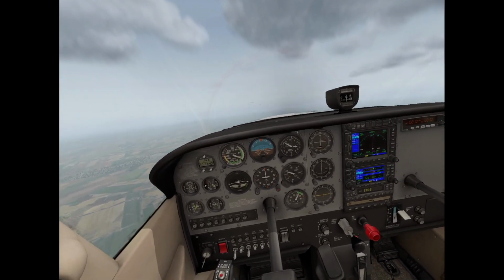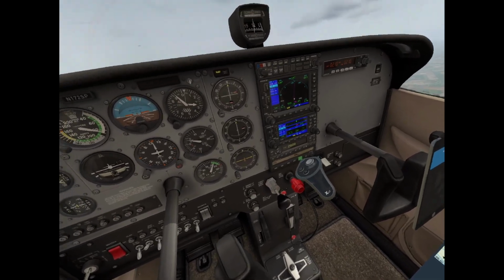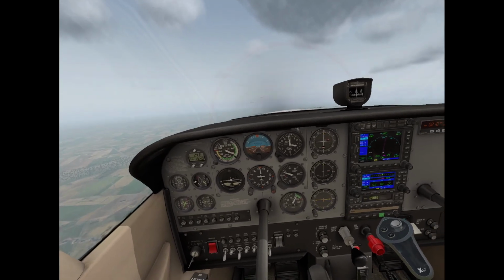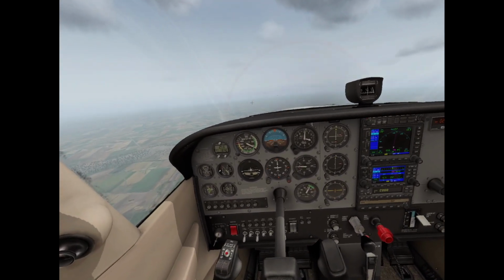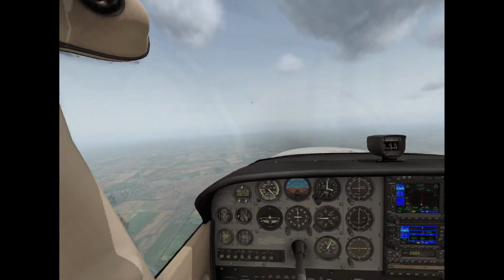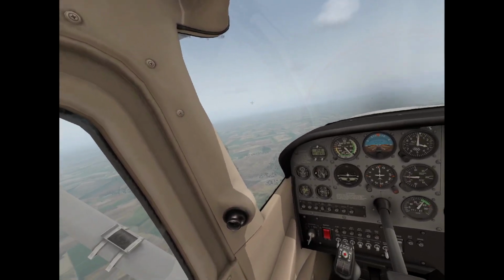Still climbing. Oh, coming up to 3,000. Why does that say that? Interesting. I'm going to go for an altitude hold of 3,000. See if this works. Not bad. Not bad, not bad. Right, I'll probably come off on the throttle a little bit. Still got some distance between me and the clouds, so that's good. Definitely looking misty down there though. Well, hazy. I suppose hazy is the word I'm looking for.